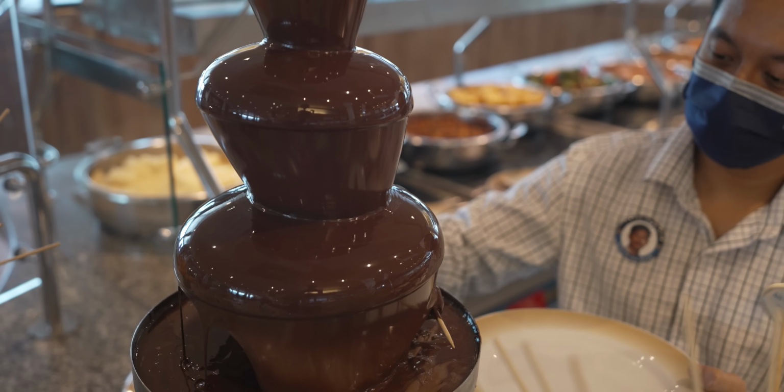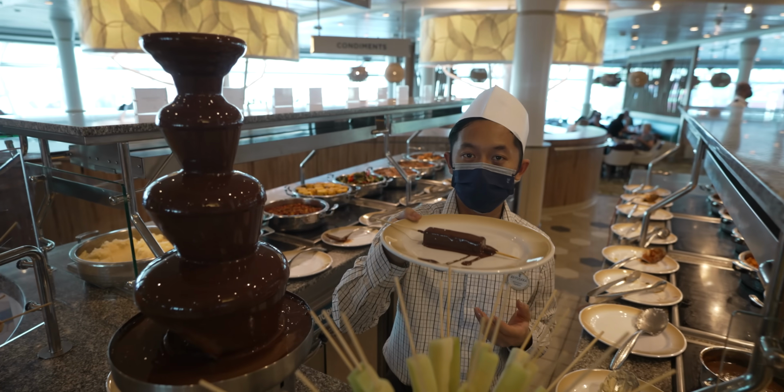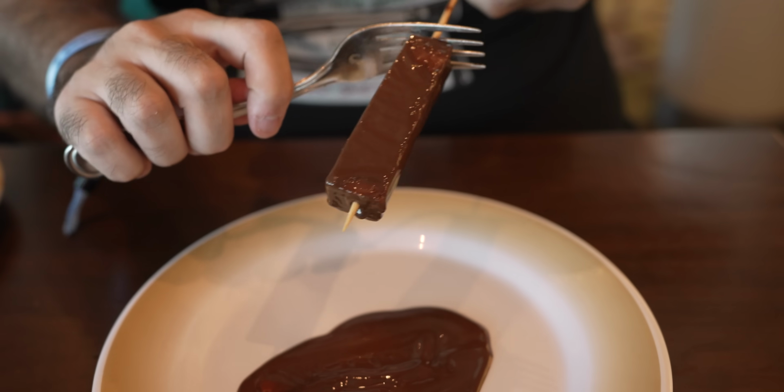Is it good? Sure. So I got watermelon dipped in milk chocolate. Look at that monstrosity. I've never seen watermelon dipped into chocolate. How do you like it? It's probably dangerous. Right? Okay. Oh, that's good. Who knew that watermelon and chocolate would be a good combination? 5 out of 5 Peters. This is good.